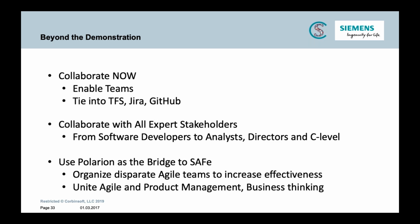We really want to be able to collaborate with all the expert stakeholders, because they're not just in the software teams, they are consultants, they are auditors, they are temporary employees, they are directors and C-level executives that have key information to bring to bear at the right time. That kind of visibility and a single source of truth really encourages contribution and collaboration so that the best data is used in the earliest stages.